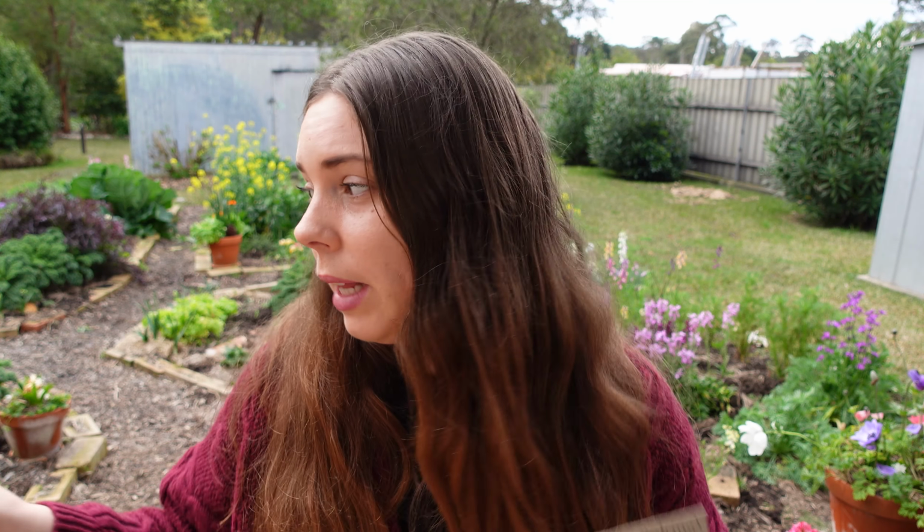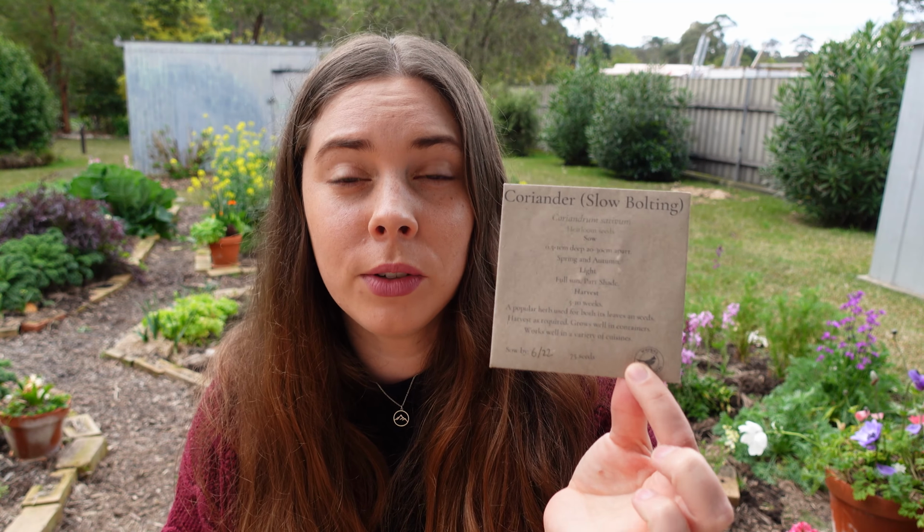I've also already planted quite a lot of this slow bolting coriander. I'm kind of making a little coriander hedge, and I prefer these varieties, the slow bolting ones, particularly where you are getting warm humid days, because coriander likes to bolt, particularly in the subtropics. So I'd recommend picking up some slow bolting varieties.